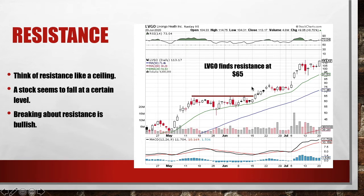So that's the key with breaking resistance. You want to see a stock clear resistance on heavy volume. That's called a breakout, and that's bullish. And many people trade this way. They'll look at a stock that's falling underneath a resistance level, and then they will buy it when it clears that resistance level on volume. And notice LVGO breaks out here above 65, and then it heads higher.